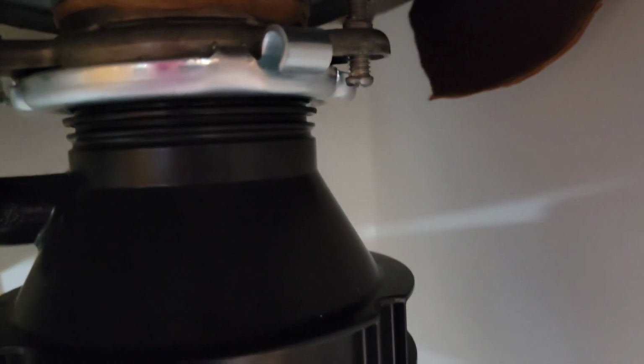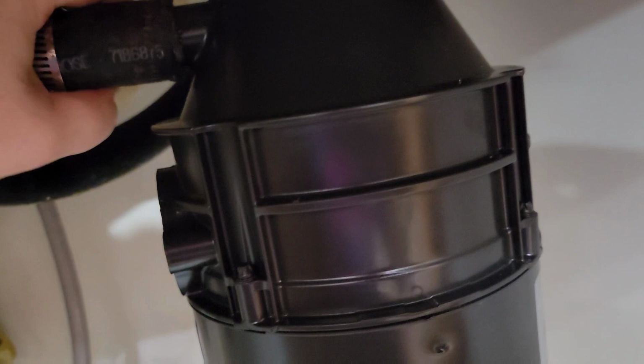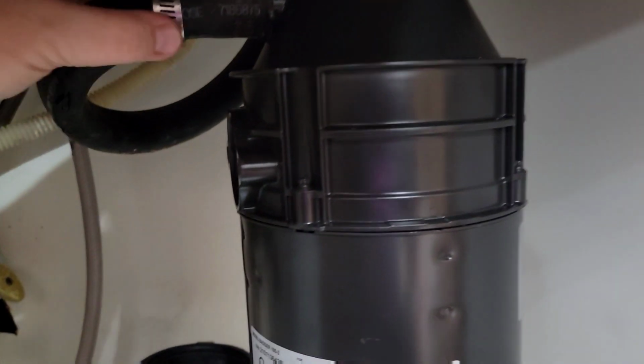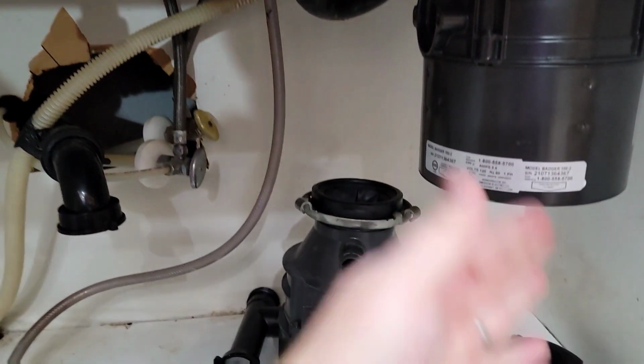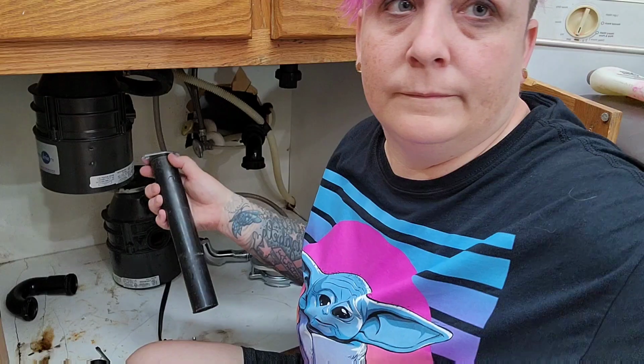All right, like so. So we have a pipe that has to go here, just a hose. This is for the kickback of water from your dishwasher. So then I'm gonna be tightening that up there. And then, of course, I have to rebuild my plumbing system, which is not a problem. I took it apart. It's really easy to put back together.